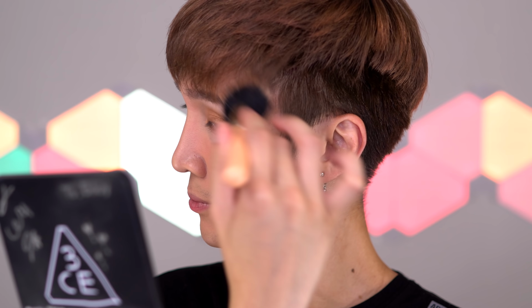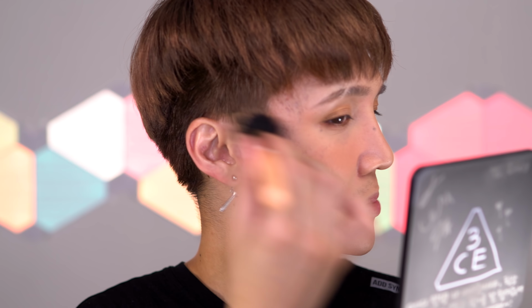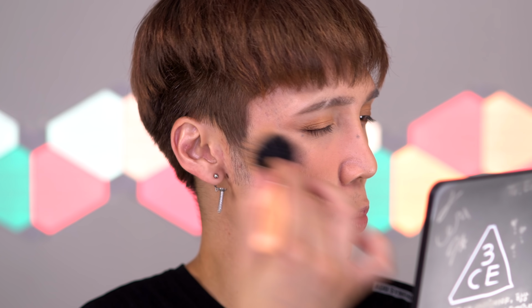If I have a highlighter that's too much, I like to use this brush because it sheers it out. I thought because there's a little bit of warmth in the actual color of the highlighter, it wouldn't look too harsh on me, but up close, it kind of looks like it's just white. It's like a thick white highlighter that adds a weird color to my cheek. To be honest, the glow is kind of like a matte glow, if that makes sense. I don't like that.